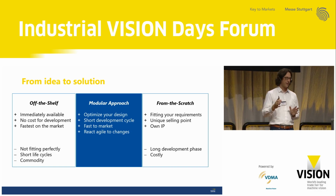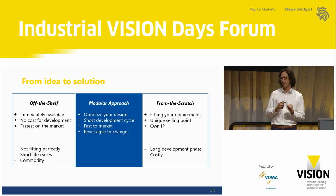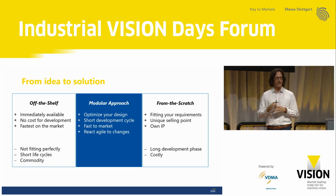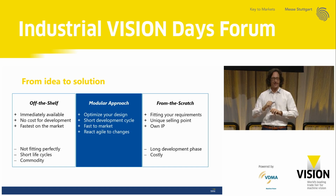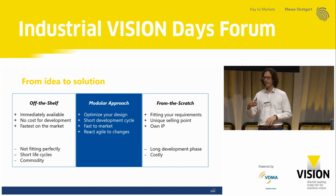On the other hand, we can build them from scratch. If you don't have a component available, you can build it from scratch. Nice project. It's where the heart of the engineers really belongs, because we can deep dive into technology. Great feeling, great task, great topic. But you have to do it every time, again and again.